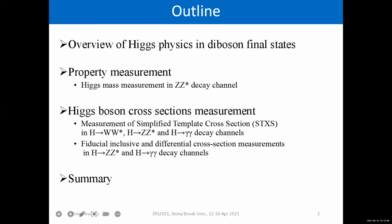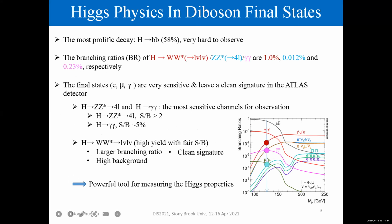First, I will give an overview of Higgs physics in the diboson final states. Then I will show the Higgs mass measurement in the H to ZZ decay channel. And next, I will show the Higgs boson cross section measurement, which mainly contains 2 parts. First is the STXS measurement in the H to WW, H to ZZ, and H to gamma gamma decay channels. Then I will show the fiducial inclusive and differential cross section measurement in the H to ZZ and H to gamma gamma decay channels. Lastly is the summary.